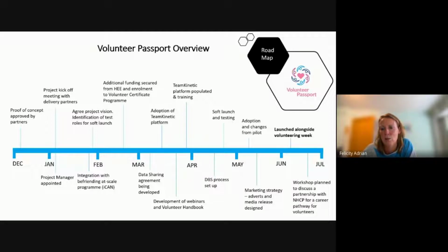So that's how we came about and how we found TeamKinetic. They enabled us to create an online volunteer platform across Northamptonshire. This allowed us to support all the volunteering roles, and we in turn called it the Volunteer Passport. In the first year, we developed the platform by working with the local voluntary sector. We produced handbooks and webinars for service providers, and we also created a data sharing agreement. We set up a DBS process, and we also partnered with Health Education England, which allowed us to enrol on their National Volunteer Certificate programme.